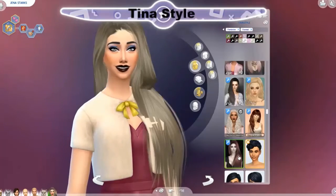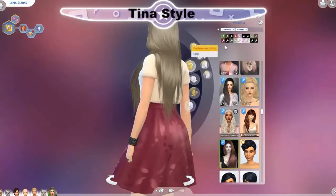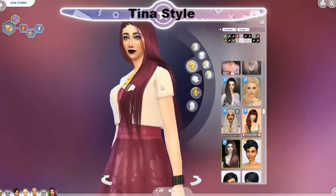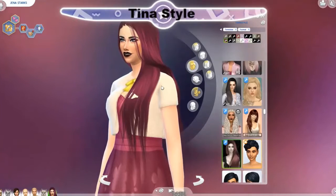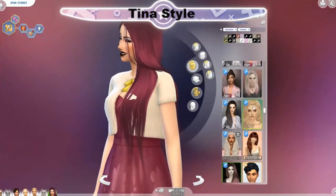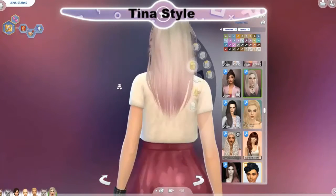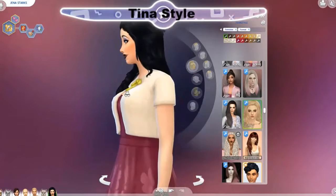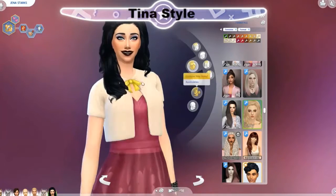Okay, just looking. I do have a lot of hair that I think I did download. I know you probably wonder why I'm always going to the red, as I love the red. I love red. I am madly crazy about red.